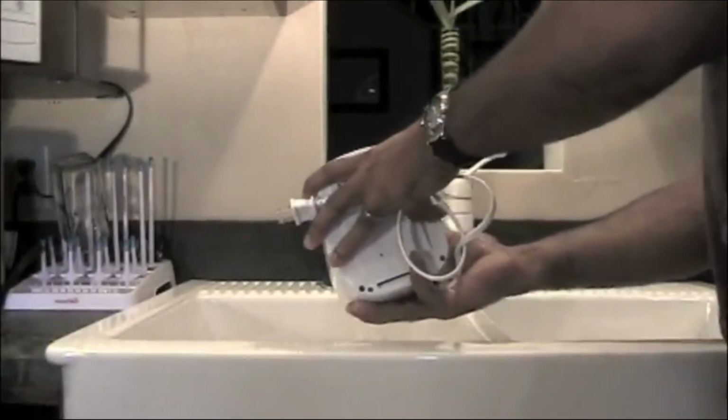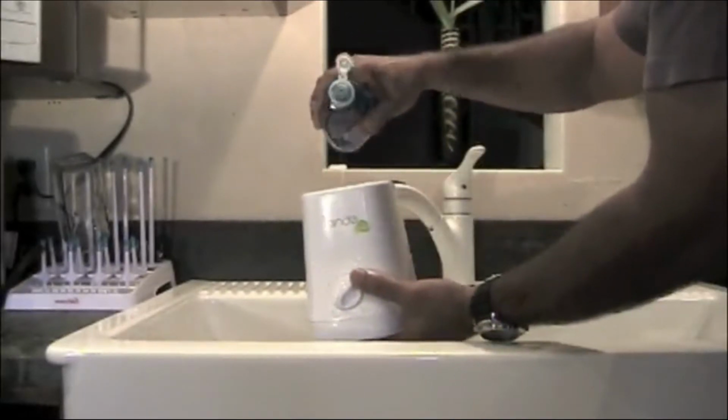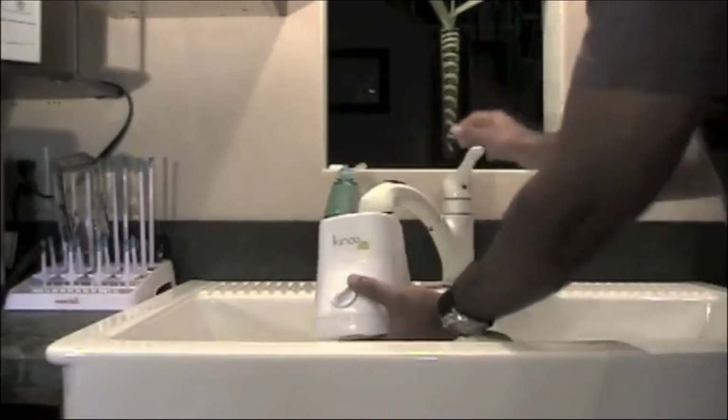Every few days, you should empty your Kozii by draining it into a sink. Rinse with a mild soap solution and refill.